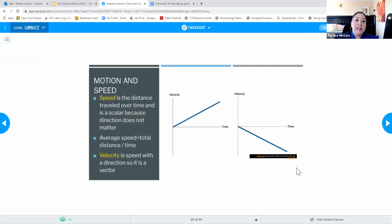Okay, so then for motion and speed, we have to understand the definition of speed. And so for 4 through 8, you also have to know velocity. Speed and velocity are basically the same thing, but with speed, you're not including the direction. That's basically the only difference. With speed, the formula is going to be distance divided by time, so total distance divided by total time. And you have to know what that looks like on a graph.